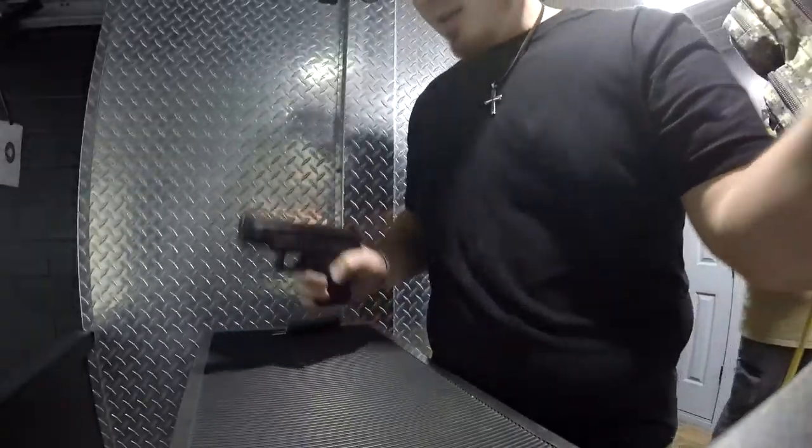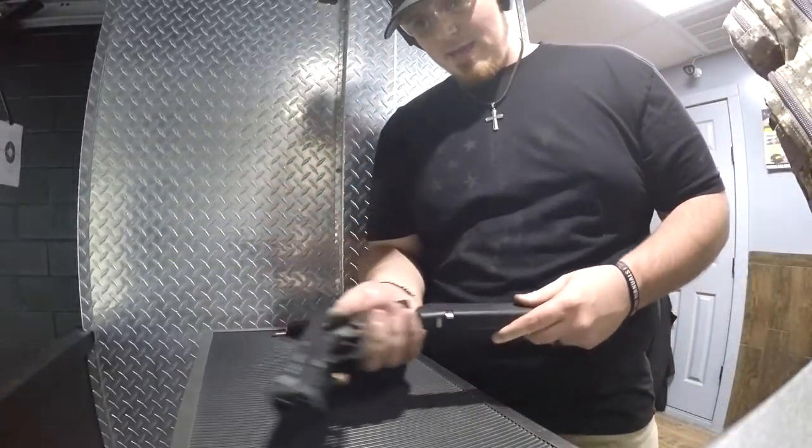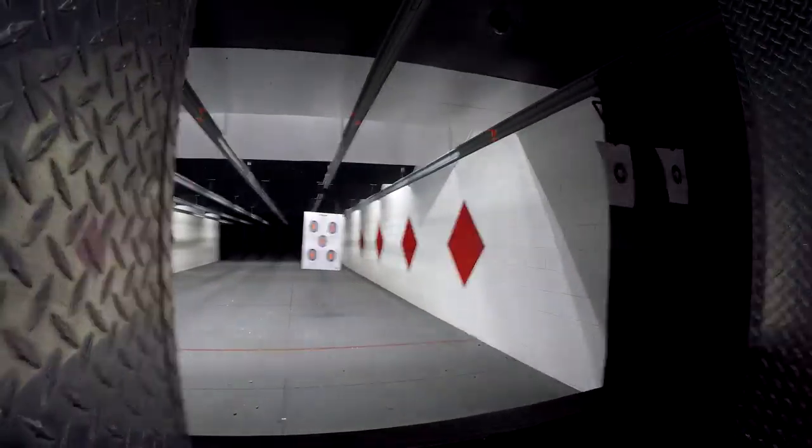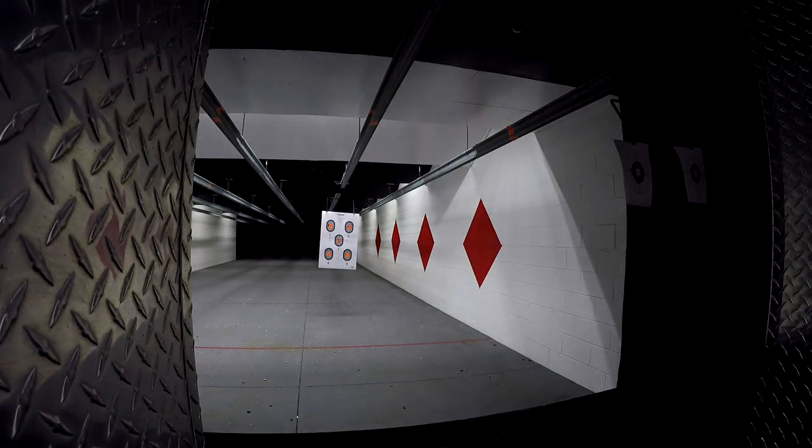34 rounds. I'm about to just mag dump it, so enjoy. I got one in there already. 33. Here we go. Count them off for me. Yeah, okay. All right, you ready? Yeah. Okay.